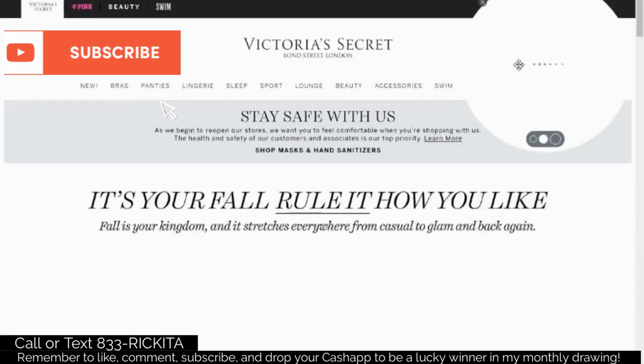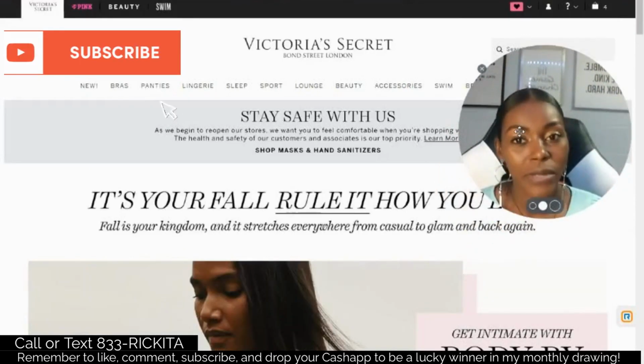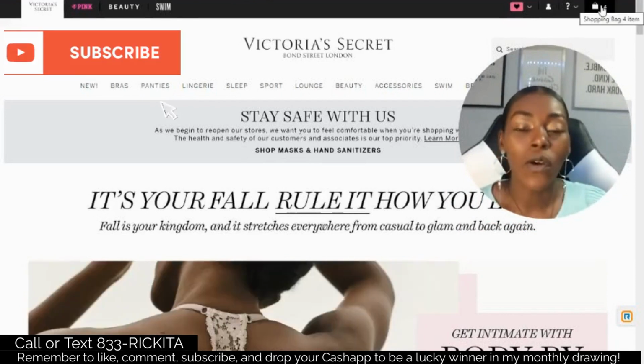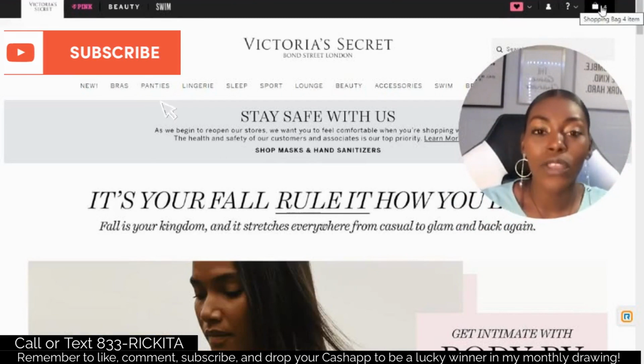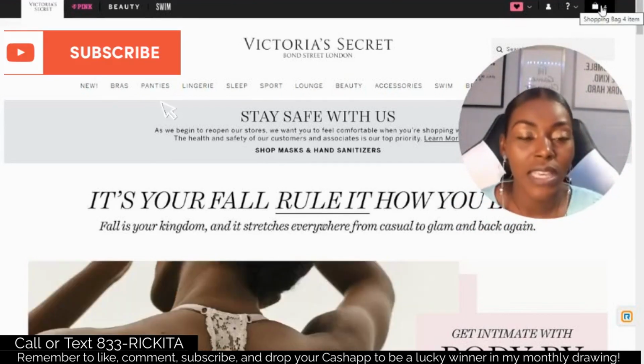So after we go to victoriassecrets.com, I want you to put $250 worth of items in your cart. I already have items in my cart because I did not clear my cookies. So if you try this trick and it's not working for you, I want you to clear your cookies, and I want you to go into incognito mode.